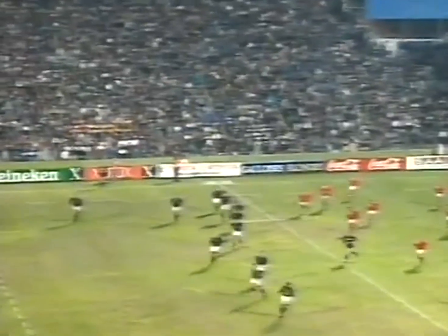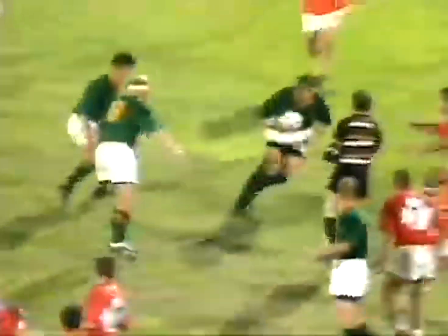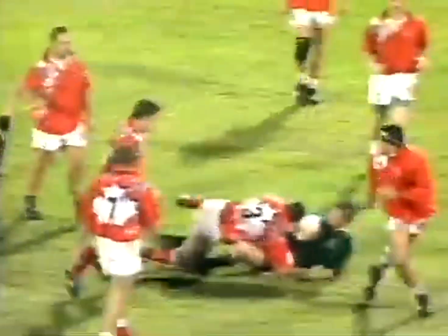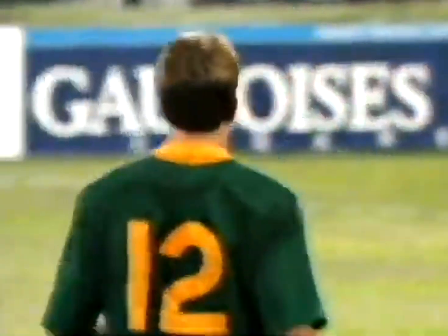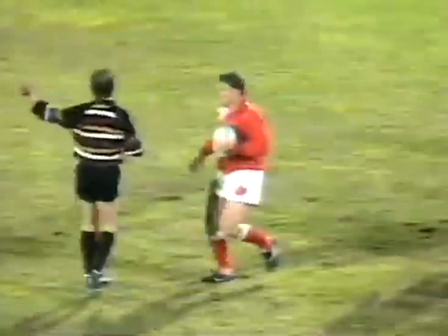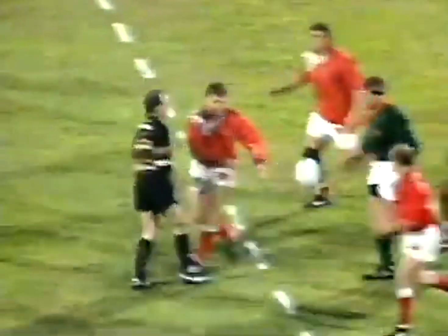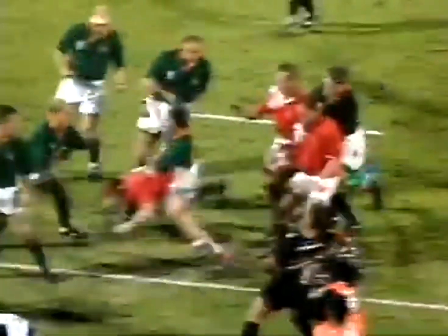Rees looking for the hoist. Well, that's a brave kick under his own poles. Back for it, Brendan Venter, and then Visser takes from an offside position. There's a lot of niggling and pushing in this game, and I think both sides will do well. In fact, South Africa and Gareth Rees, Francois Pienaar, to talk to their men and concentrate on the ball. Good running by Canada. Scott Stewart back in action again.